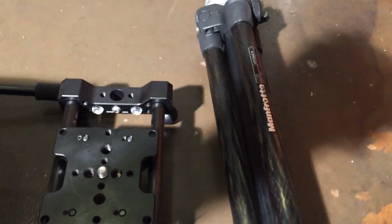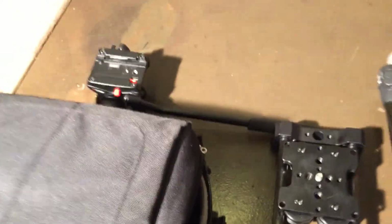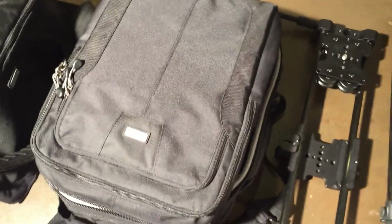That's actually going to be going into my checked luggage along with the Manfrotto tripod, just because I hate carrying that stuff around an airport. It's a nightmare. And I'll actually also see if I can fit this slider in there. So let's get to the meat and potatoes, shall we?